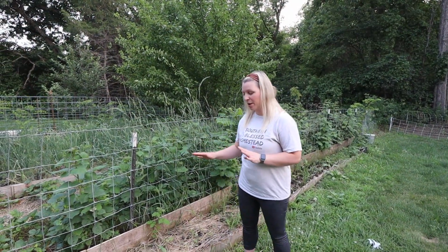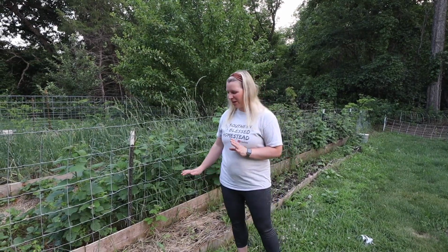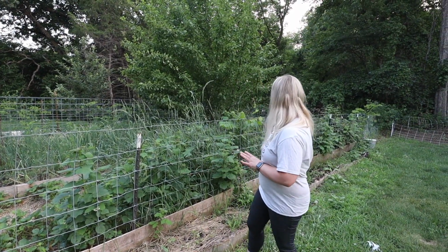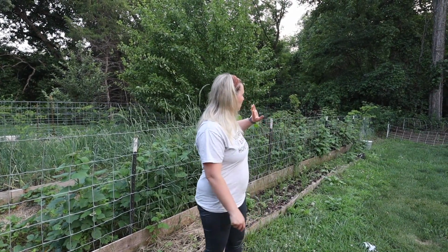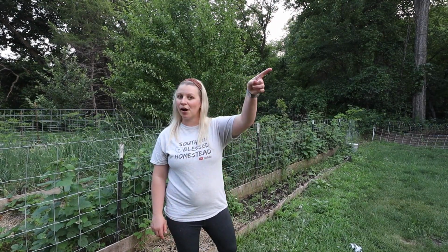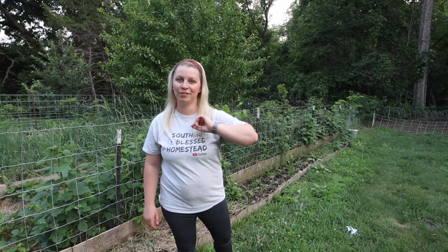Our onions are coming up here. They aren't too big yet, not really a ton going on with them. Some are doing better than others. We do have our second year onions that we're saving for seed down on the end. Those are doing well too. And then we've got our other onion beds. So we'll show you that.